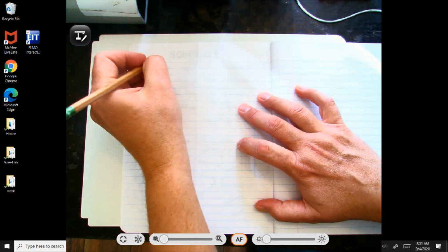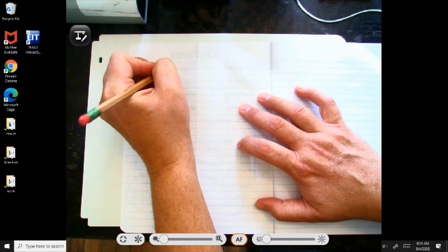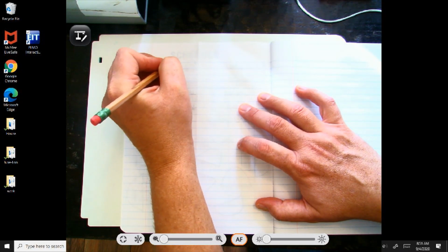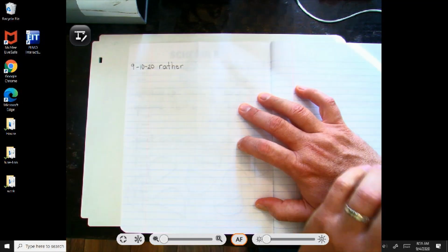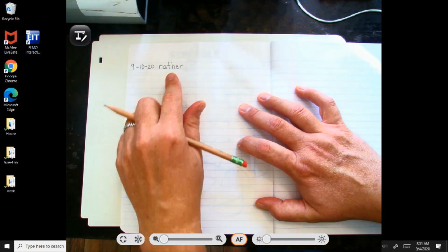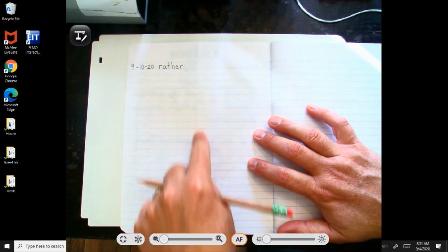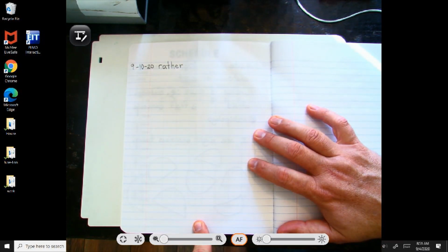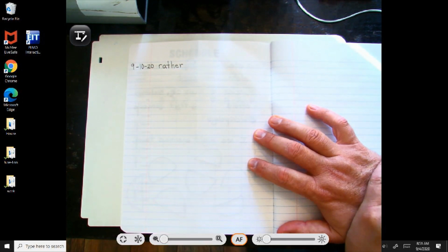Our first word today is the word rather. So scholars, you're going to beautifully write rather, even though you maybe would rather not. Write rather on the line. I have my fold, right, from yesterday's words. So if you want to make that little light line, you can. Let's do our syllable check.